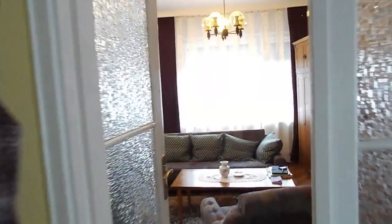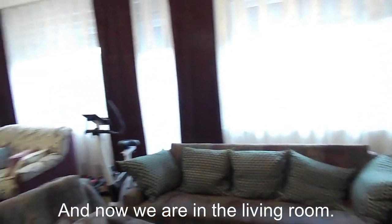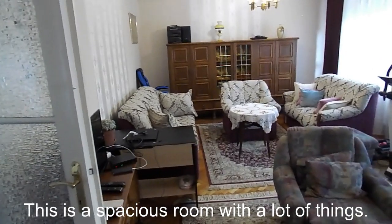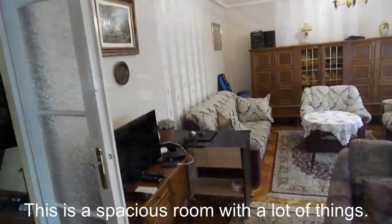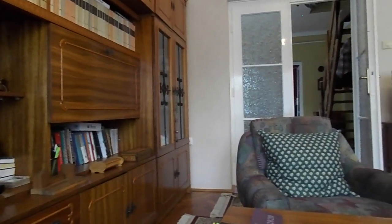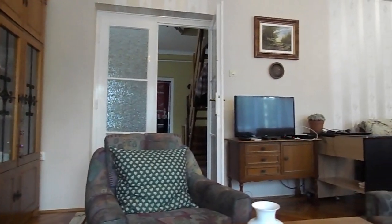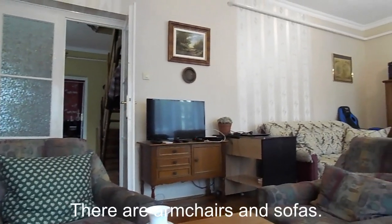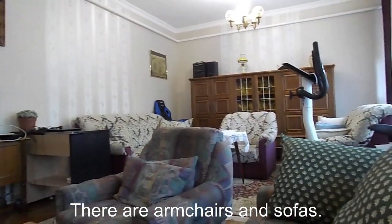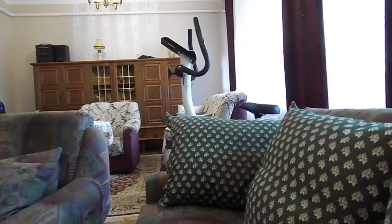Let's go into the living room then. This is a huge room and there are lots of things in it. Shelves, cabinets and wardrobes. Armchairs and sofas. And a lot of soft cushions.